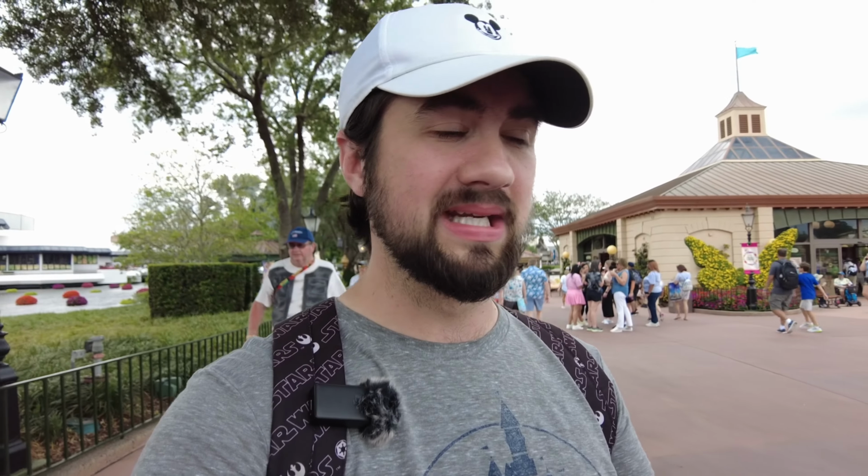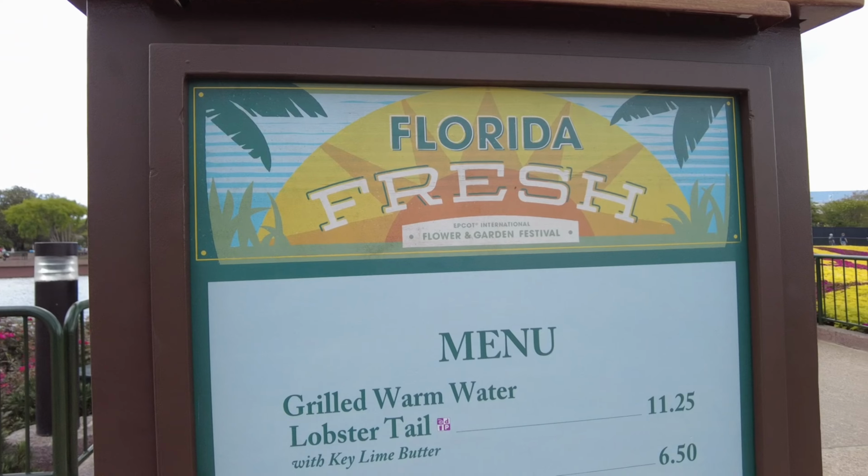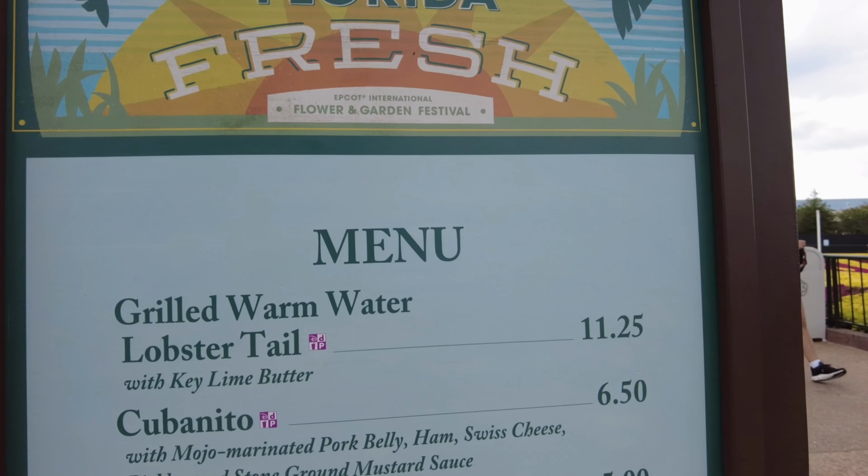So now it's time to pick up my little bite. And again, I decided ahead of time it was gonna be the lobster dish. So we're gonna grab that and eat together rather than eating separate. We like to eat together and try all the little Epcot things next to each other, and we can share bites and see which one we liked better. We now finally arrived at Florida Fresh, which is where we are getting the lobster tail with key lime butter.